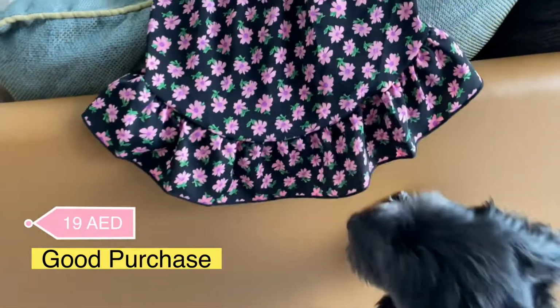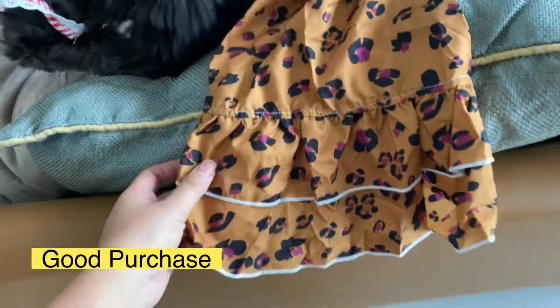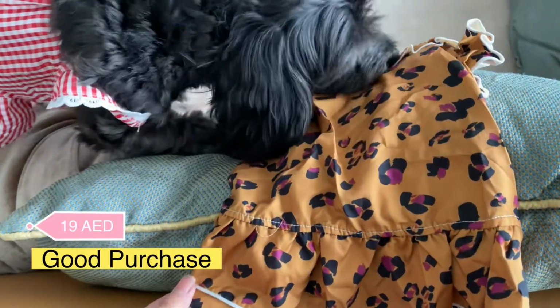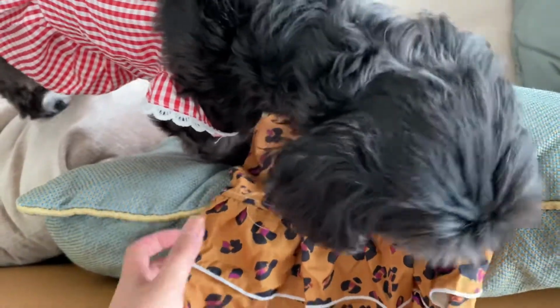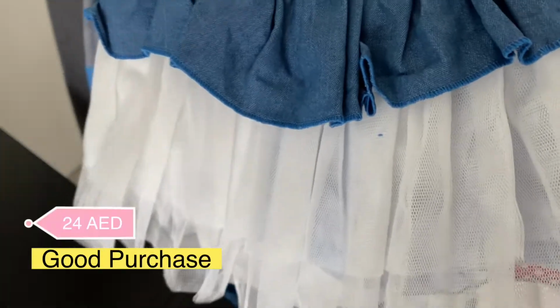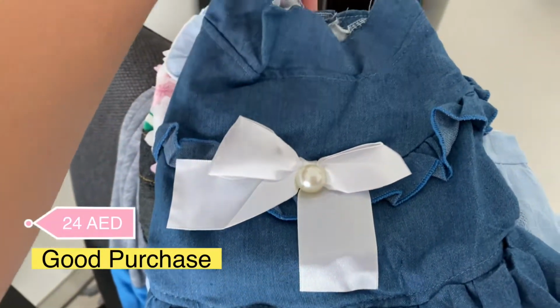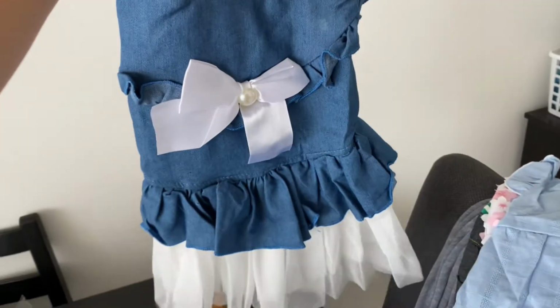Item number 2, large. You like this dress, baby? Animal print? Good? Because it's a black dress. This one is kind of big for both of them, but if I grow their fur, it will fit them perfectly.